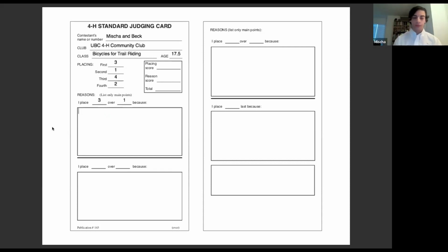I think both 3 and 1 are functional bikes, but I would place 3 over 1 because 3 has thicker tires, which are better suited for riding on a trail as you may encounter roots or rocks or other obstacles. In addition to that, you can see that 3 has more suspension. So if you do encounter rocks or roots or any bumps in the trail, you don't really want to hurt your backside. So you want to have a little bit of spring in your wheels and in your seat. So that's another reason why I placed 3 over 1.